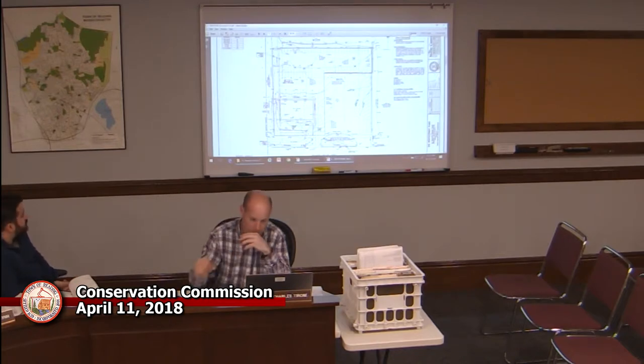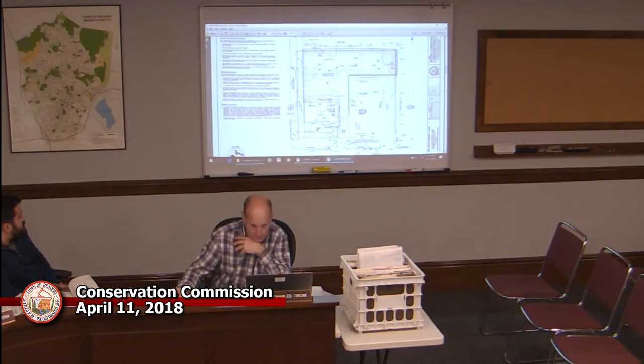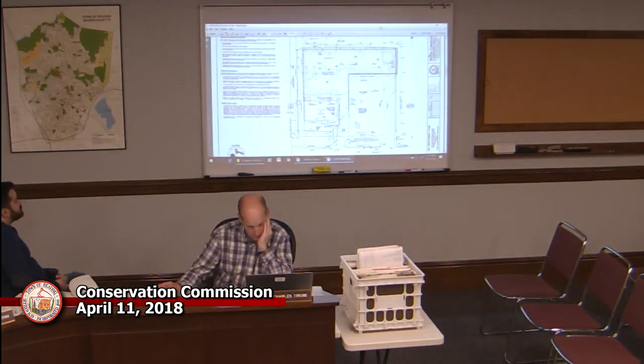And if you go to the next plan, this is what that looks like. This is the demolition and site prep plan. So we have silt fence around the property here. We would have silt sacks installed in the catch basins. And then this light dot hatch illustrates the area where pavement will be removed. You can see it all along the edge of the proposed parking lot, and the pavement that will be removed.